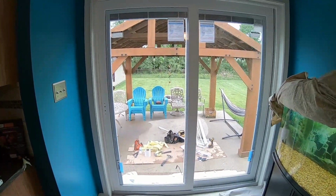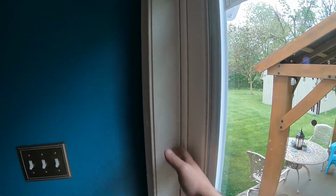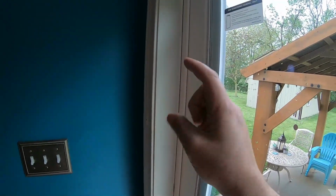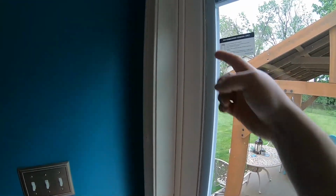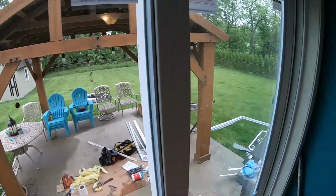All right, so the doors are basically just sitting in here. The frame is in. You can see it is pretty much butted up against the molding. What we're going to have to do is take the frame back out and cut out all around the molding for the door to sit back in.